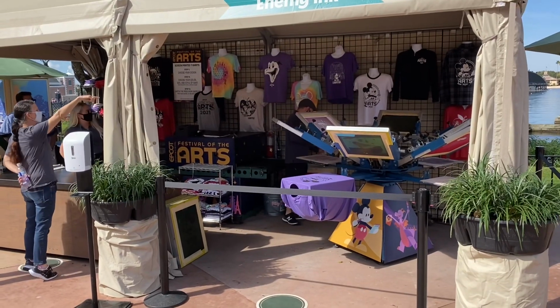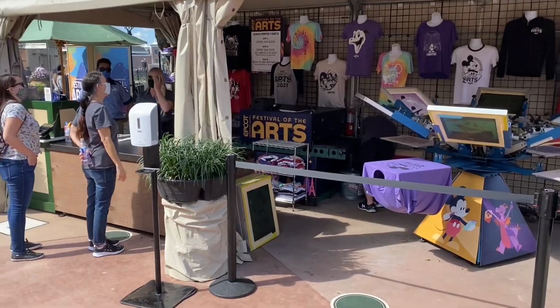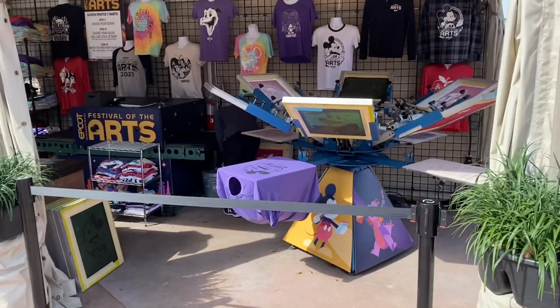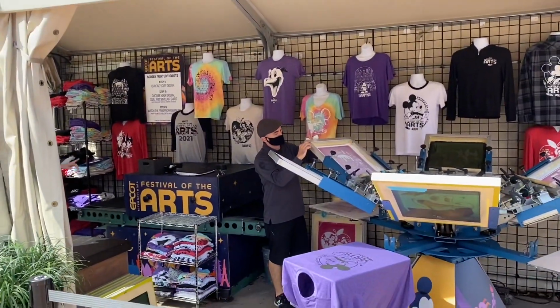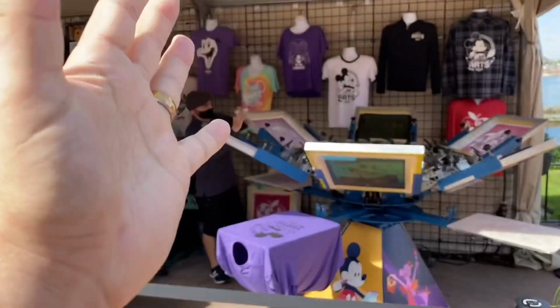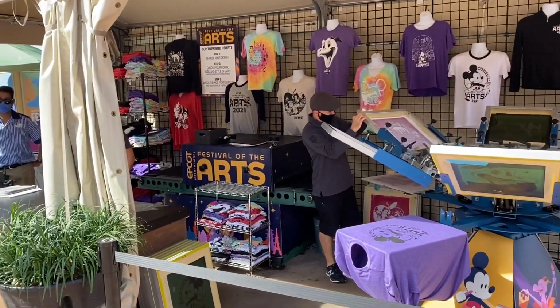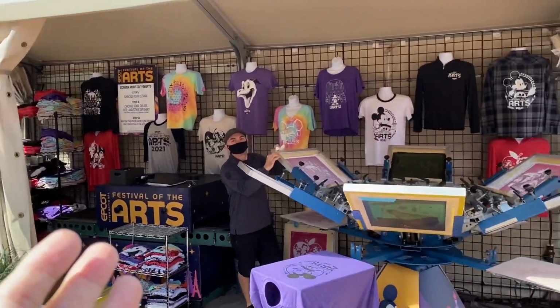One of the cool things about the Festival of the Arts is, you know, not only can you stroll around and see different art, you can even see different stuff being created. Like, I mean, you got screen printed t-shirts here at the Enemy Ink booth. All kinds of different designs that they screen print right in front of you. So it's one of the many cool different things where you can actually see things created.